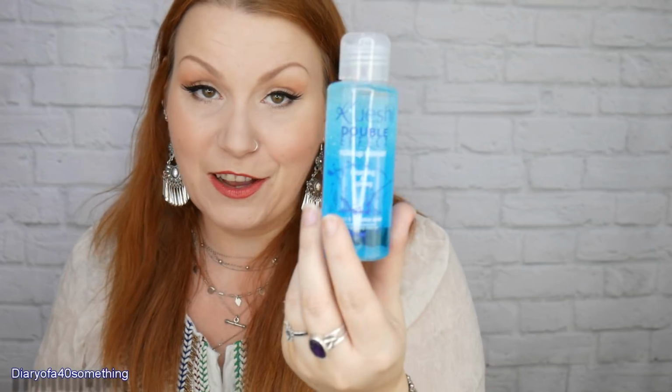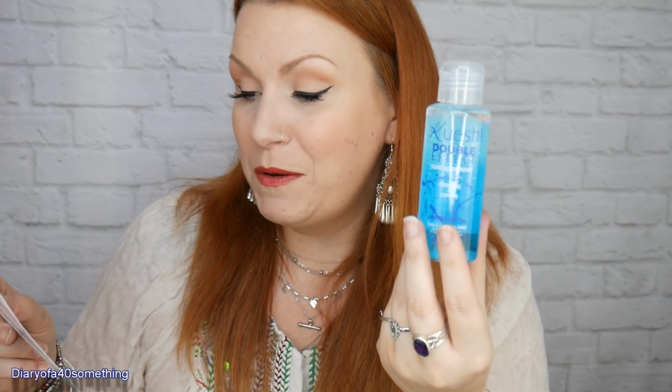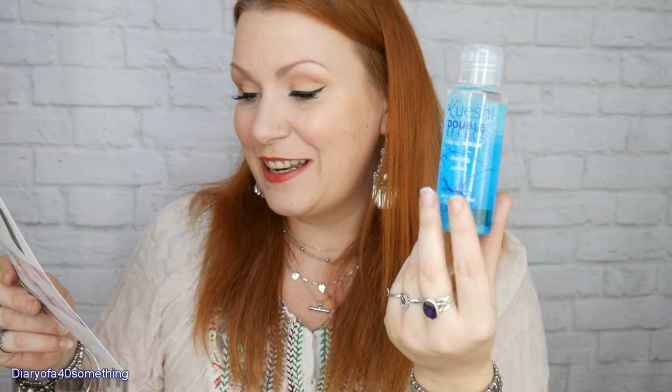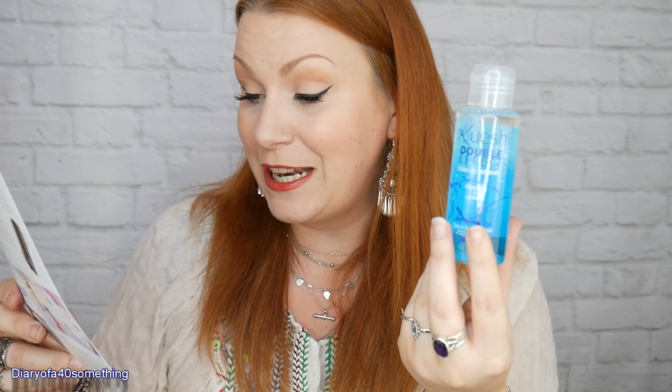Oh. So this is a 100ml bottle, so I'll have a look here. This is a full-size item and the recommended retail price is £10.50. It says, cleanse your troubles away with this double effect calming makeup remover from Queshy. The clear solution is rich in soft oils and works with a blue solution to remove makeup gently. For best results, remember to shake before using.